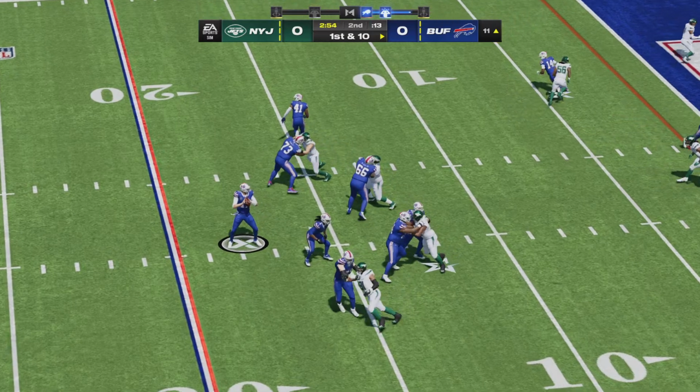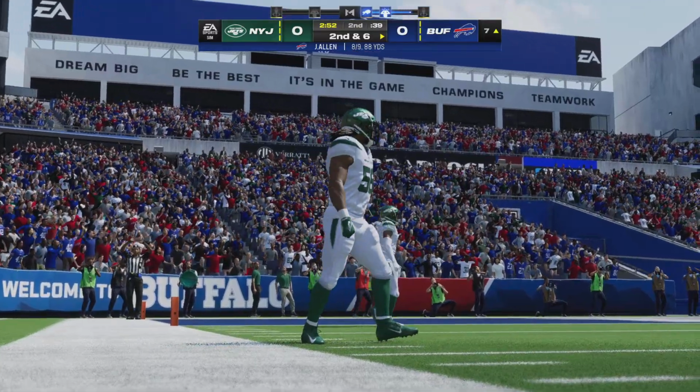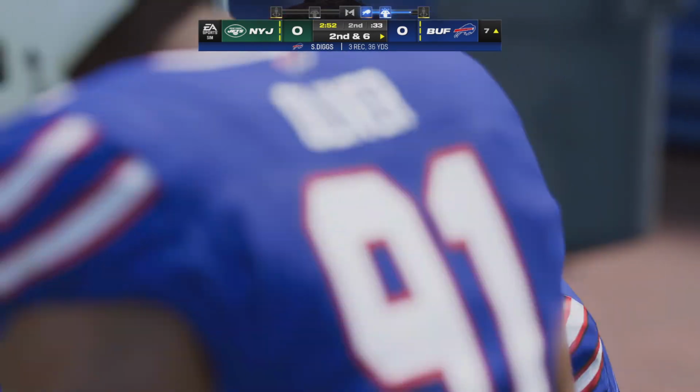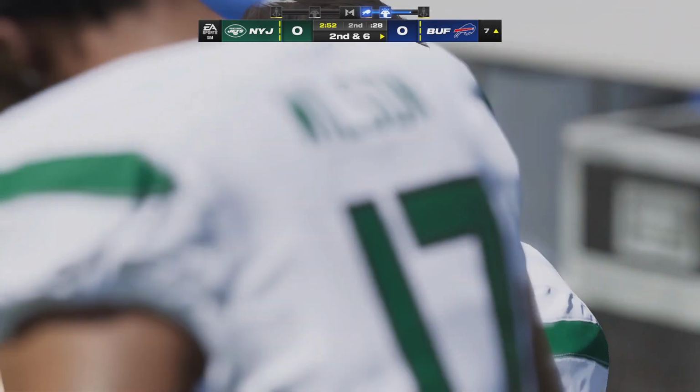On 1st down, Allen. Left side caught by Diggs. And down inside the 10 here before he's out of bounds right around the 7. They'll give him 4 yards there, and that's going to bring up 2nd down.